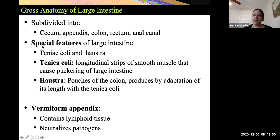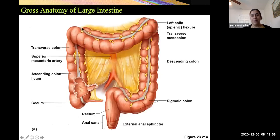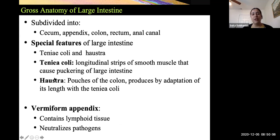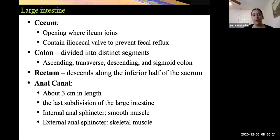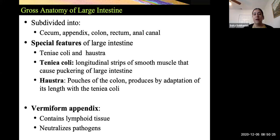A couple of special features you will see in your large intestine is something called teniae coli. Teniae coli is a patch of smooth muscle you see as a white line on the large intestine. What it does is create puckering on the large intestine, and by puckering I mean these little pouches. These little pouches are called haustra. Haustra, in combination with the teniae coli, are important in moving the material through the large intestine. And that's all you need to know, there's nothing beyond that. So do know the vocabulary. Again, teniae coli is the white line or strip that goes through the colon, and haustra are the little puckerings that are created.